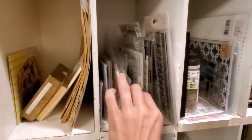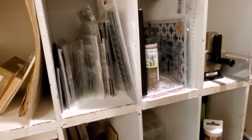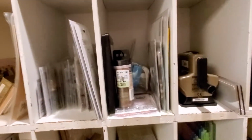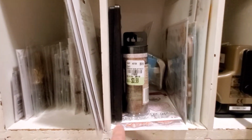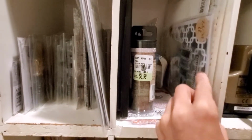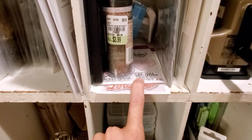These are all my rubber stamps. I wish I had a better way to store these so that I could see them a little better, but they're in there and they're all together. I know where they are, so it works. This is kind of a hodgepodge, really. Stamp cleaner thing. It does have all of my kits that have stamps and dies together.